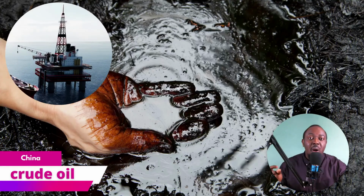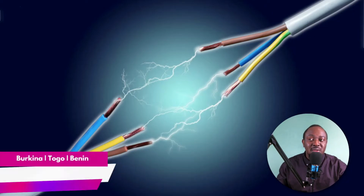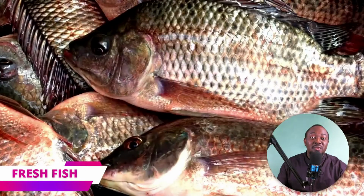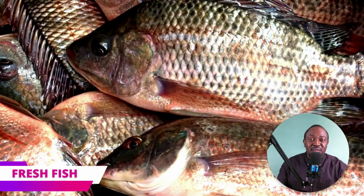We have our crude oil. We export crude oil from Ghana, and this is also part of the traditional products. Yes, in Ghana, we export electricity. Not knowing, we are exporting electricity from Ghana to places like Burkina Faso, Togo, and Benin. We also export fish, and fish is also a traditional product.